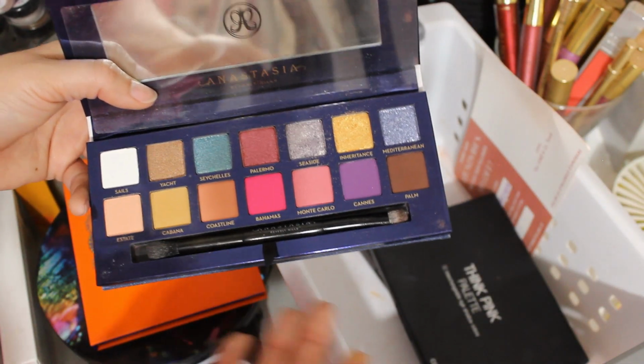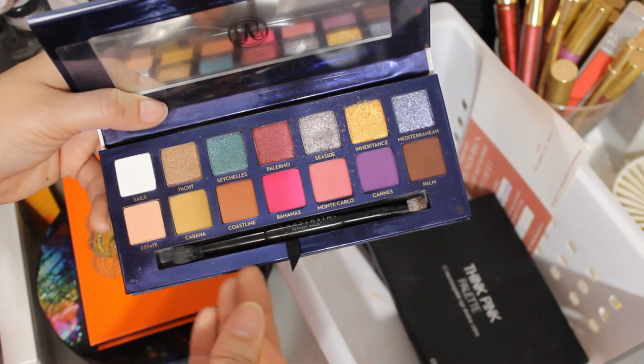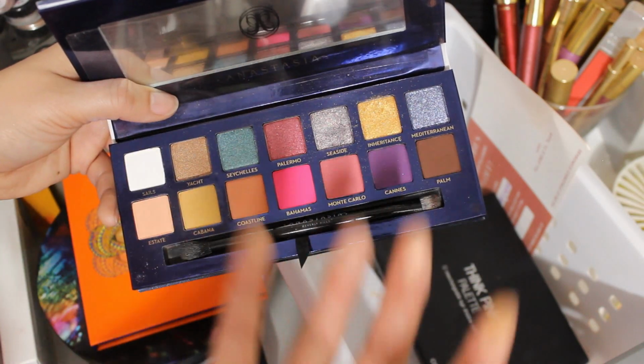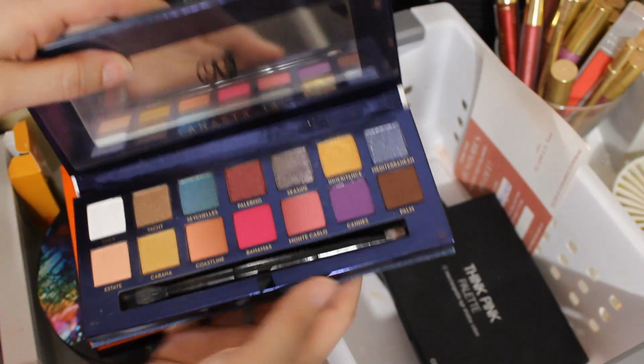Doesn't seem anything great, but when I wear this gold shadow, I feel like it transforms the look of my eyes. It makes my eyes look more green, just looks so poppy. It just looks so pretty on my eyes. So I've been really just loving that shade especially.